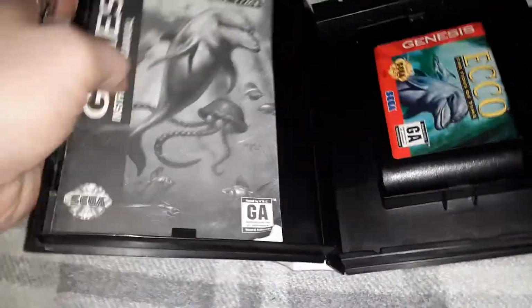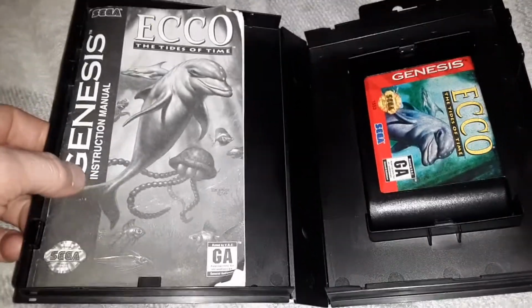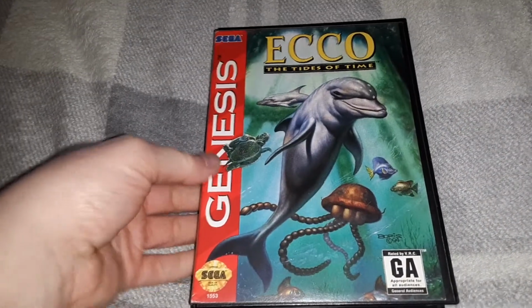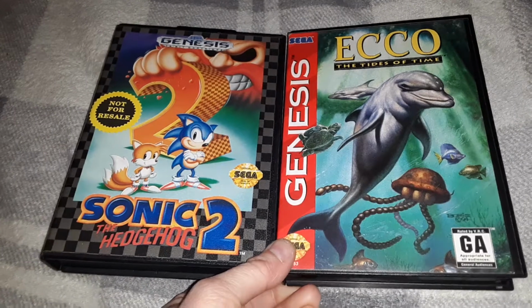Ecco has always been a very unique series. Now, sadly, this is a reprint booklet rather than the original booklet, which does kind of suck, but it's probably one of the reasons I was able to get it for such a good price. And given the case and the cartridge are all in mint condition, honestly, that makes me happy. So it's nice to actually have a couple more Sega Genesis games.